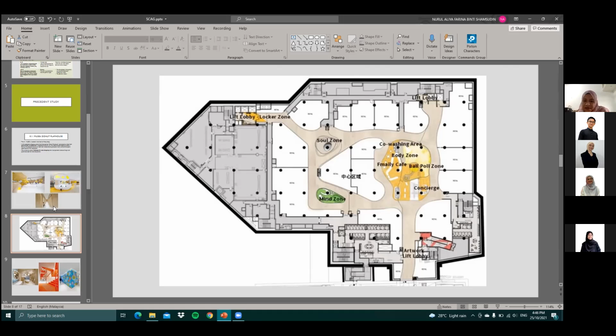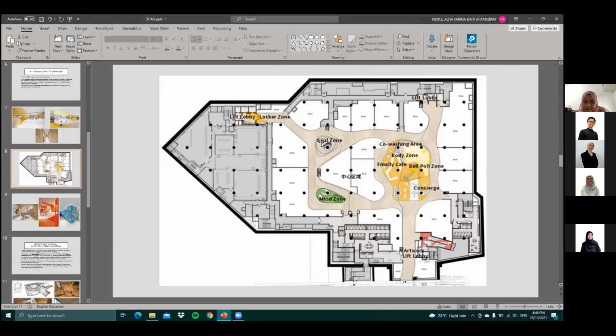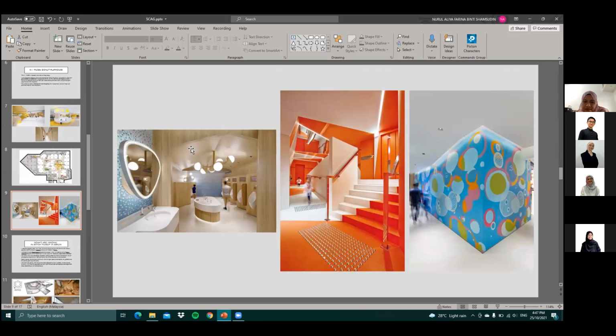Okay, can you proceed? All right. So this one is also the interior for the donut playhouse, and also the toilet itself. It is not too rigid, it's more interesting. And the middle one looks rigid, but it plays with the color.